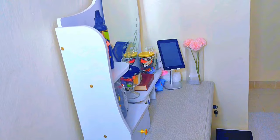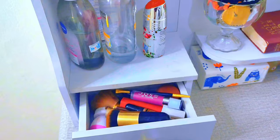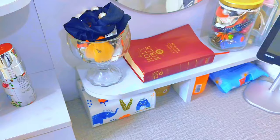Now, this is the overview of the room. Starting from the door, we have the dressing table there. It is a major find for this room. I really like the dressing table. It is super cool, super neutral. I really wanted to carry on with the neutral theme for the bedroom. As you can see, this is how I've organized the space.